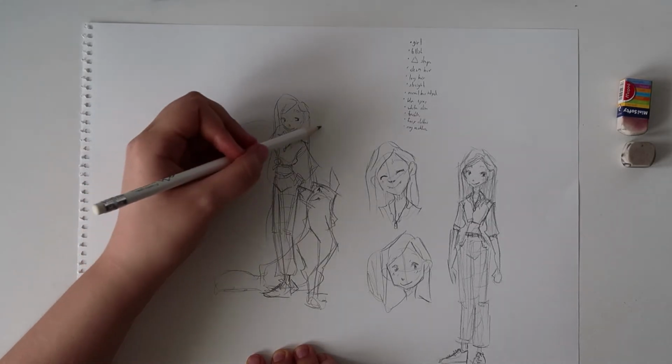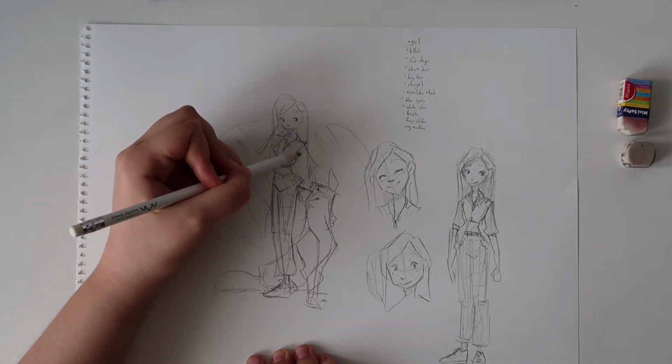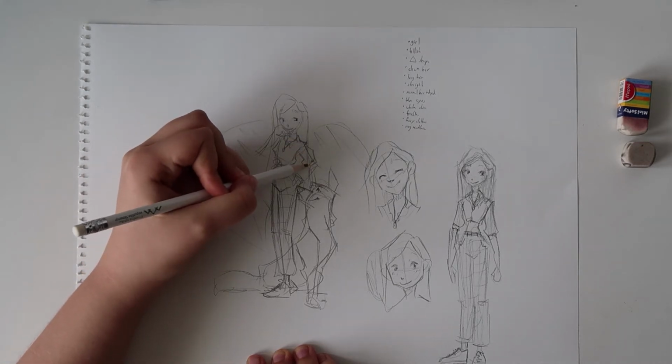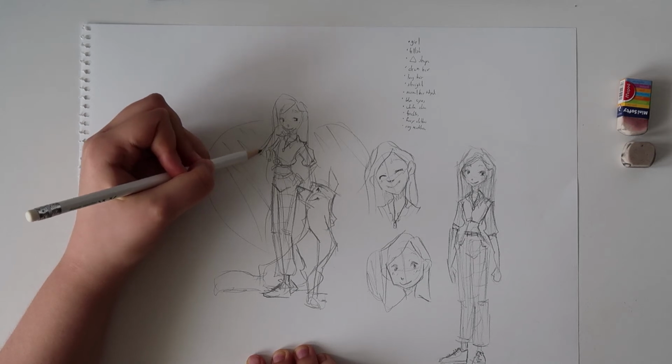I also really loved how her legs pose came out, which is kind of a weird thing to say, I think, but I really love it. From how it flows organically to the position, I just really love it.